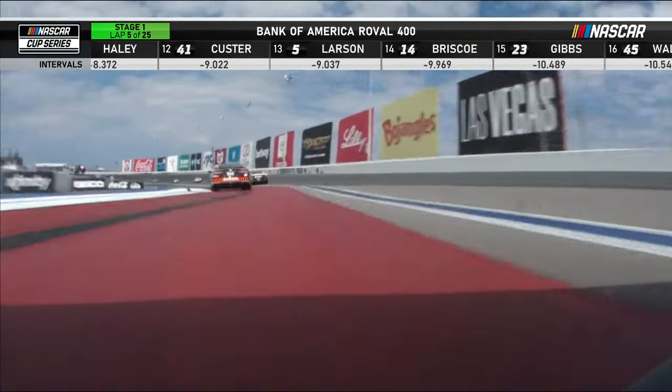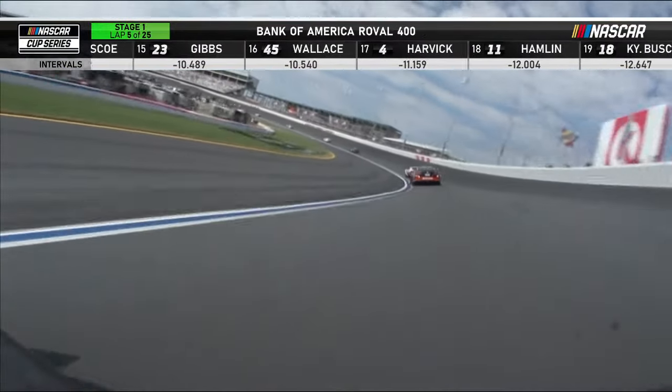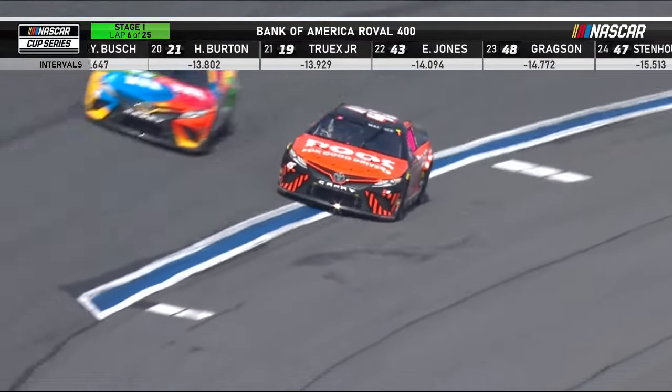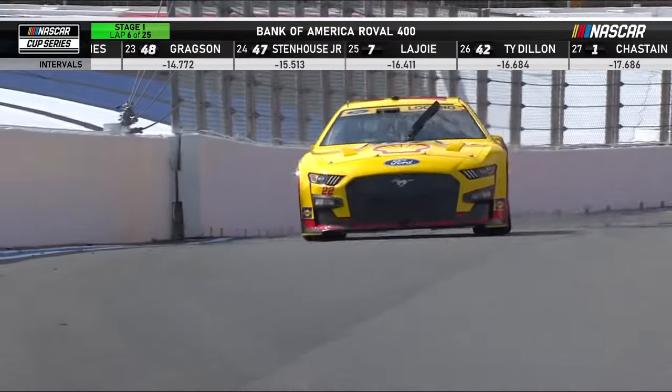But we are hearing on the radio he's coming now to pit road to replace those flat-spotted tires. So an issue already for Bubba Wallace and the 45. Joey Logano out in front. Bubba Wallace serving his penalty in the NASCAR Cup Series playoffs on NBC, Bank of America Roval 400.